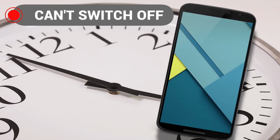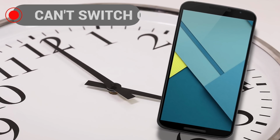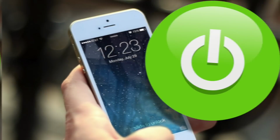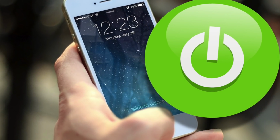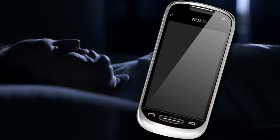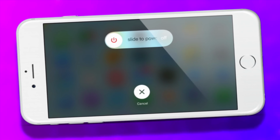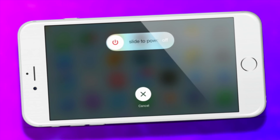Next up is can't switch off. Nowadays, people use their phones 24/7. I'm not judging you, I do it too. But one downside to this is it means you almost never turn your phone off. Some people use their phone as an alarm clock, so they never switch it off at night. But if you're unable to turn off your device, this may mean it's got a virus.